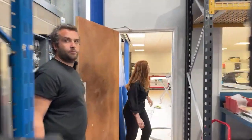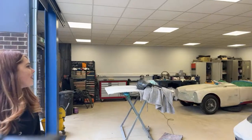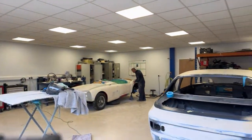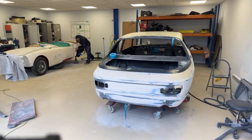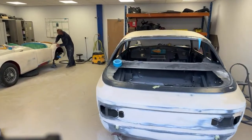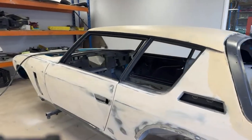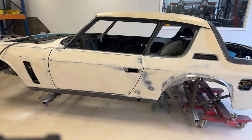So we'll visit Chris in the paint shop tomorrow. I don't think Chris is in here at the moment, actually, to see the cars. So what have we got in here, Nick? In here, we've got an Interceptor, which we've been working on for a long, long time. Everything underneath is pretty much brand new. I don't think there's a single part of that car that we haven't worked on. Even to the point of we've had to do repairs on the frame.